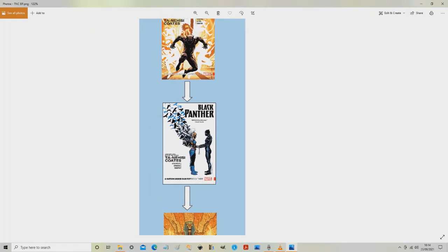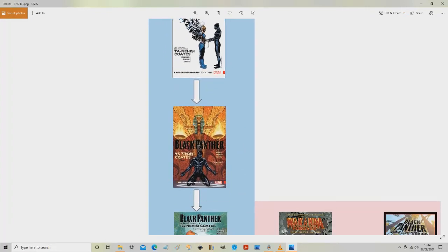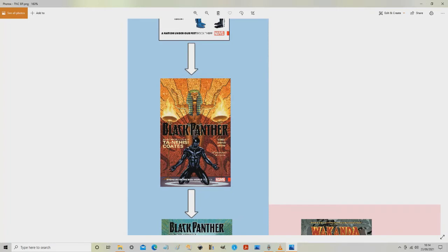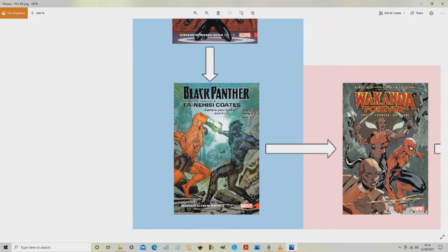And then this one here with a really cool cover is A Nation Under Our Feet, Book 3, collecting issues 9 to 12. That then goes on to this one here, which is called Avengers of the New World. That's Book 1 of that, which collects issues 13 to 18. So 6 issues now, which is a slightly more sensible amount to have in a trade paperback given the price. And that then moves smoothly on to this cover here, which is Avengers of the New World Collection 2.